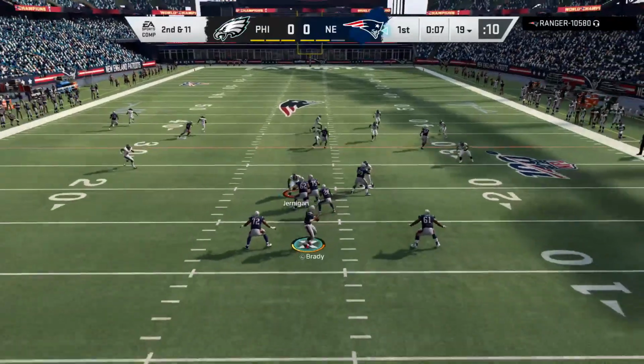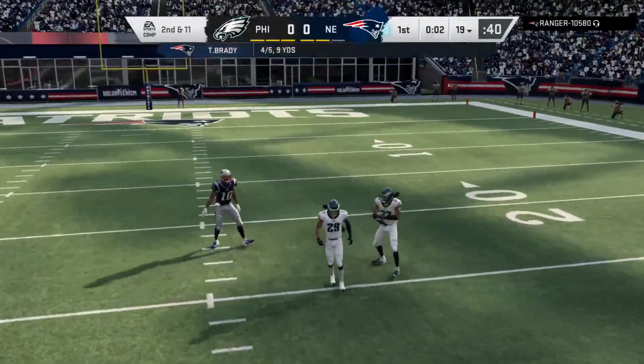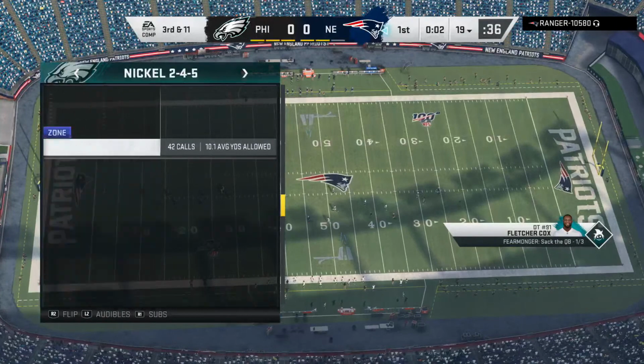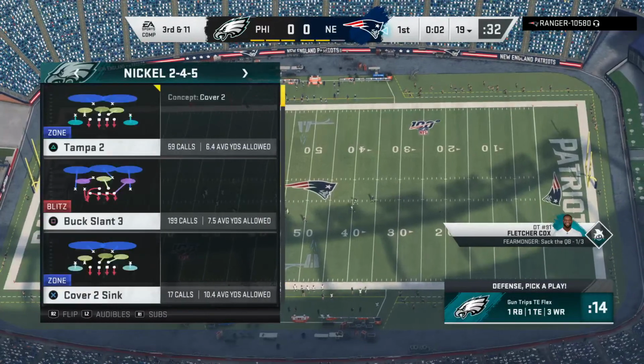On play action. Now Brady. He's going to let this one go deep. And that's going to be incomplete. A lot of contact, no call, and it's 3rd down. Incomplete. Brings up 3rd down and 11.